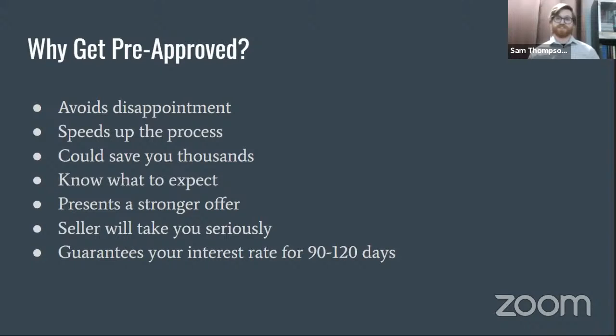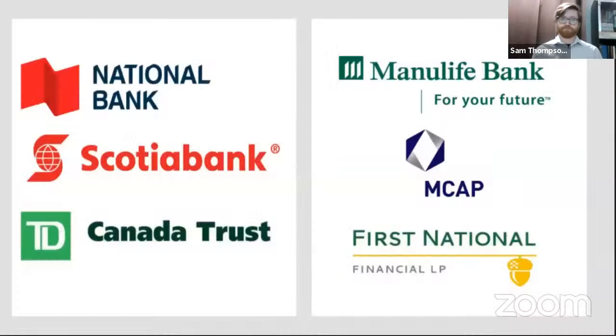And one of the best features, especially today when we have really, really low rates, is you can get a rate hold for 90 to 120 days. So if we see the rate start to rise, which it has to happen, it's probably looking like it's going to. It's actually a great time right now to get in with these low rates and secure it at that low rate that you get approved for before they start to rise.